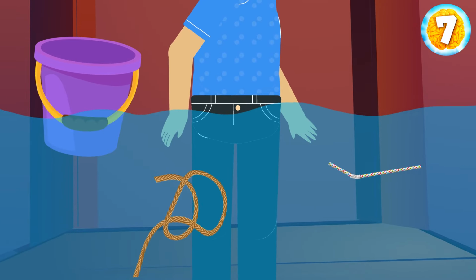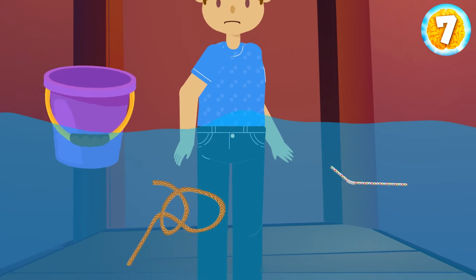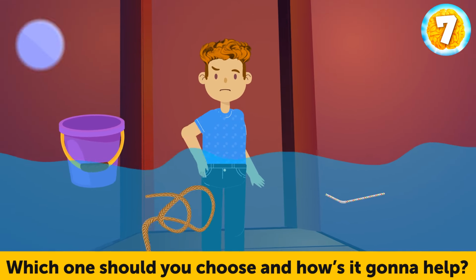You look around and find 3 objects, a straw, some rope, and a bucket. Only one of them can actually save you in this situation. Which one should you choose, and how's it going to help?